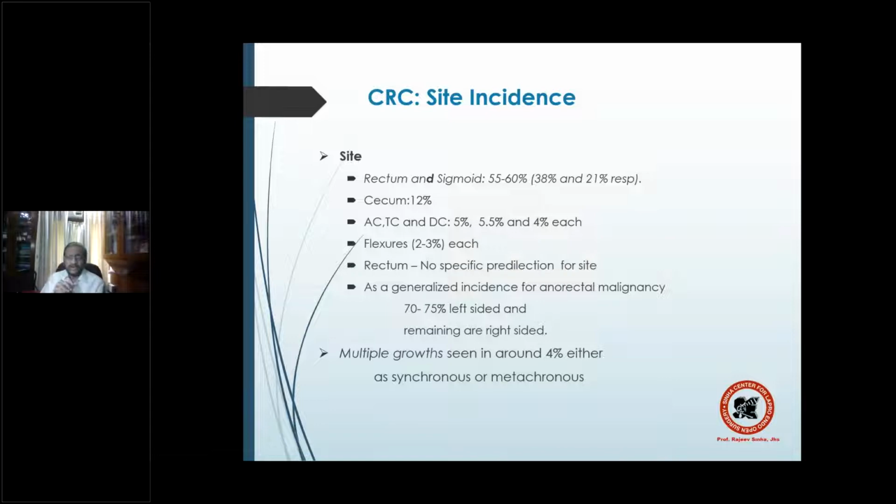Okay, now let's talk about the other parts of the colon. Cecum 12%. If you look at the ascending, descending, and transverse colon, they are all roughly between 4 to 5%. See this figure? That way it would be easier for you to remember. Ascending colon, transverse colon, descending colon, all about 4 to 5%. Flexures, hepatic flexure, splenic flexure, 2 to 3%. You can remember this much easier, right?